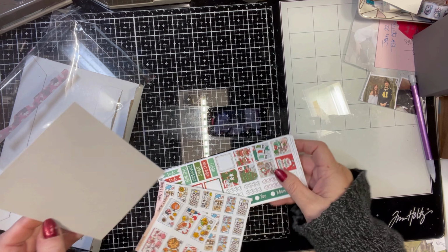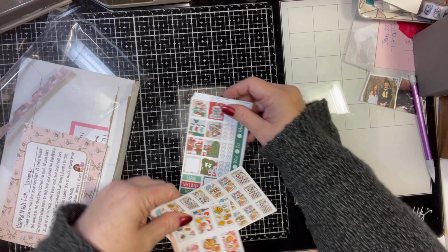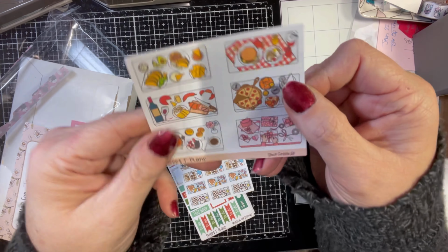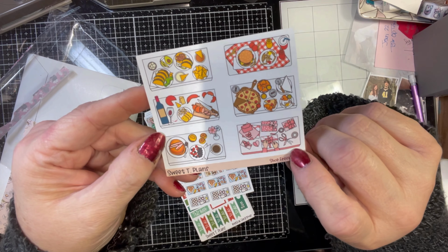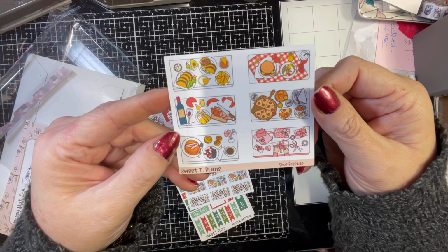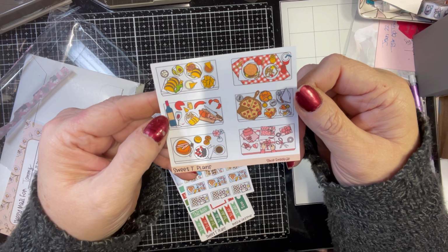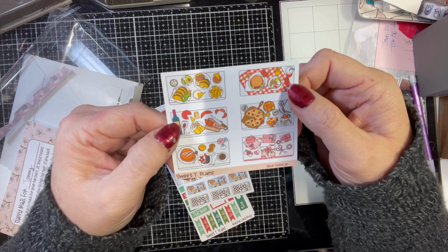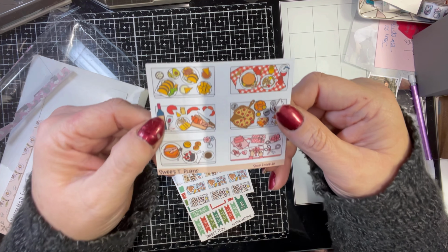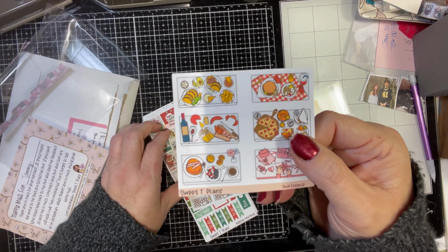Well, that's nice. Oh my goodness, look at all these things. This is really cute. This is a sampler sheet of different food meals and wrapping some Valentine presents, it looks like. There's breakfast, and a meat and cheese tray, and pizza, and hamburger, and tacos. Oh, how cute. I've never seen anything like that.